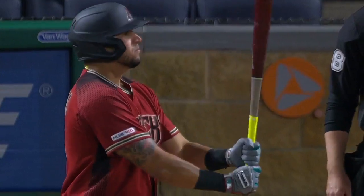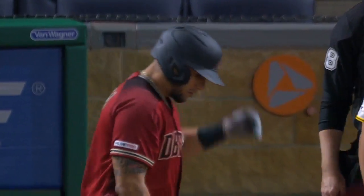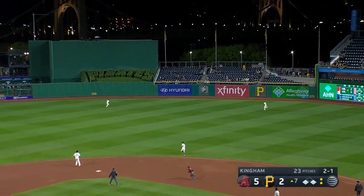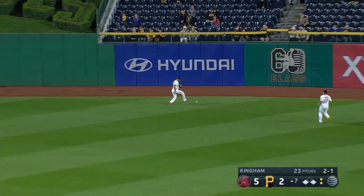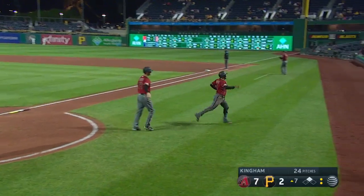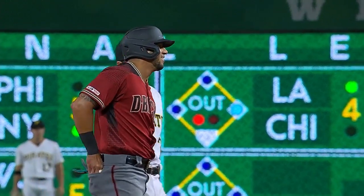So Kingham with two on, two out here. Diamondbacks trying to expand on a 5-2 lead. Peralta swings, and that's a gapper into right center field. A base hit, and Martin boots it, and it's going to score two now. Here comes Escobar around third, and the Diamondbacks' lead goes to 7-2.